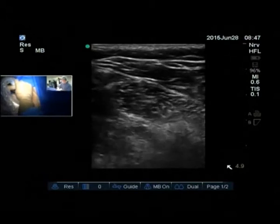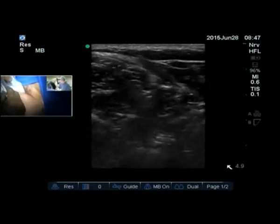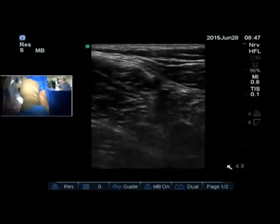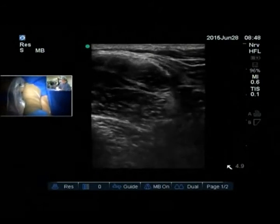Yes, Dr. Bala, for the femoral, there were 2 pops. What were they? The fascia iliaca and the fascia lata. The one which you have to pierce is the fascia iliaca, just above the femoral nerve.